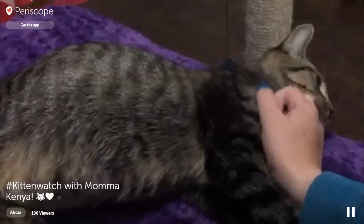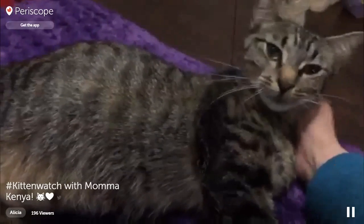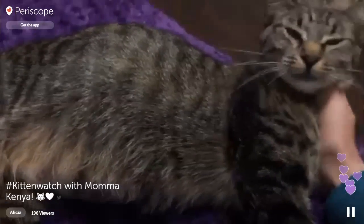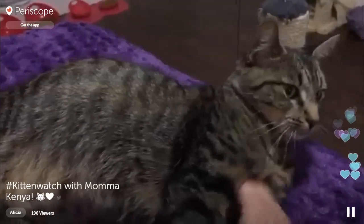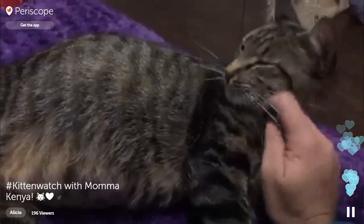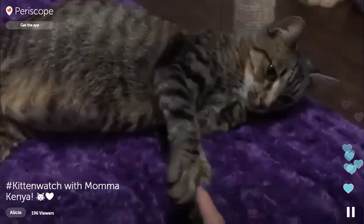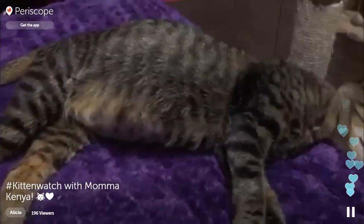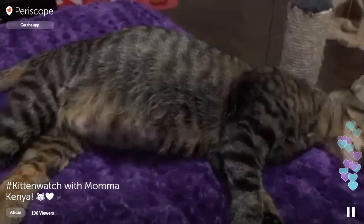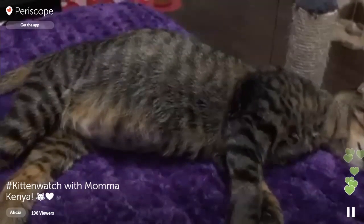Face rubs, neck rubs, ear rubs. Oh, Mama Kenya loves the rubs. Hi. So cute. Oh, look at those babies go. That was lots of moving around. Lots of moving.